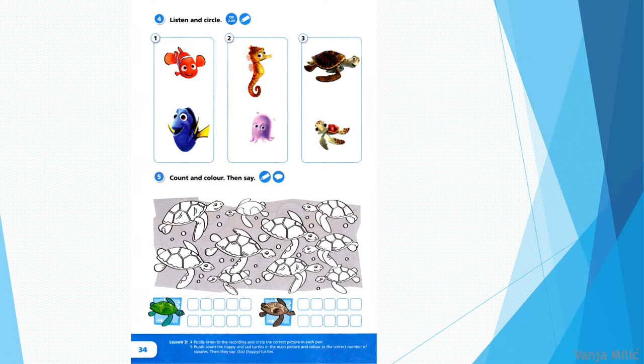1. It's a fish. It's orange and white. 2. It's happy. It's pink. It's an octopus. 3. It's a turtle. It's big. It's brown.